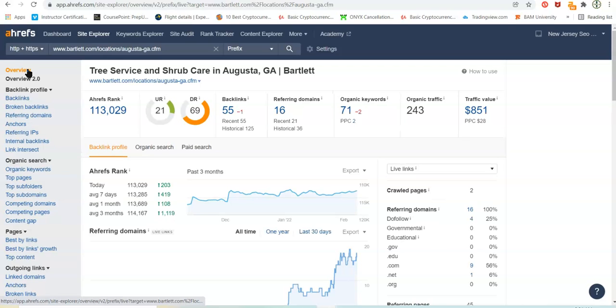Google has certain algorithms that they want you to follow, just like tax incentives to get tax breaks. It works exactly the same way. So if you do what they want and you do more of it and you do it well, you're going to be up in that top position because you're doing what they want you to do.